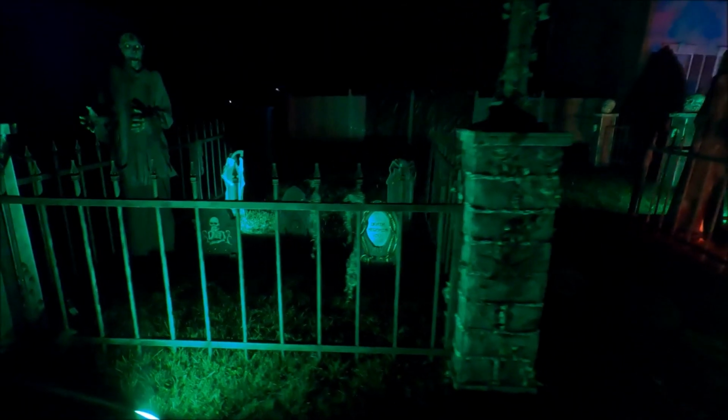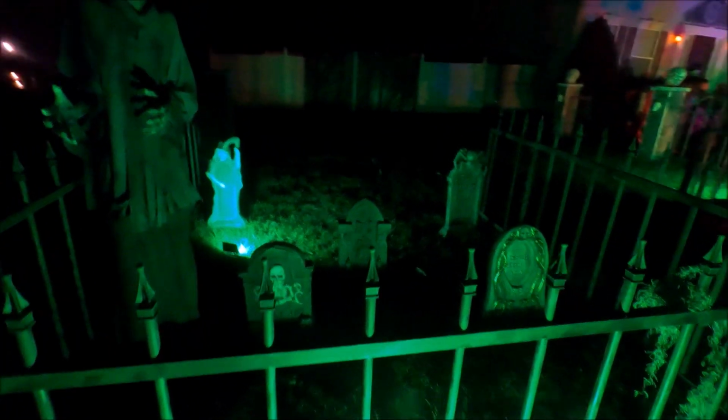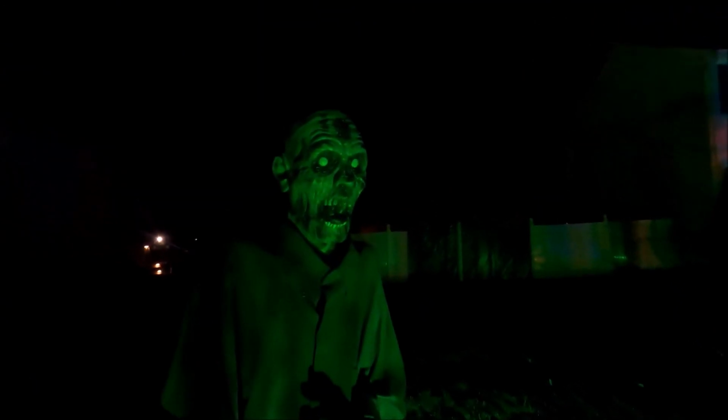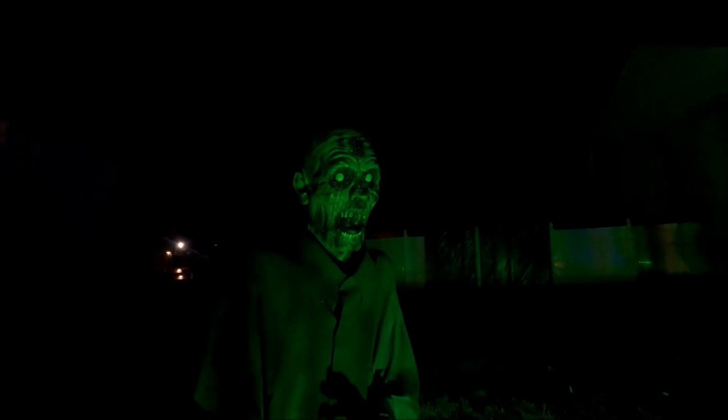Over here, like I said, I really didn't worry too much about this section because this section is kind of the store-bought stuff. However, I really do like the way that the zombie is lit up here. All you can really see is the whites of his eyes, which is really awesome. I think that looks really cool.